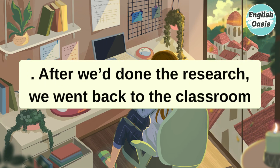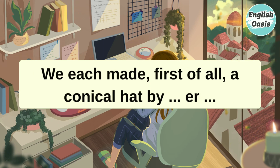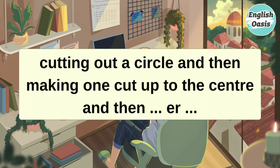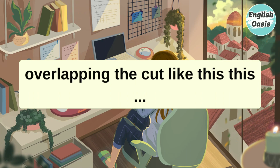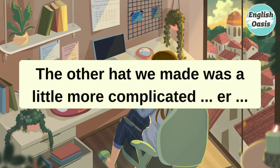After we'd done the research, we went back to the classroom to make 2 basic hat shapes using rolls of old wallpaper. We each made, first of all, a conical hat by, well, if I show you now, cutting out a circle and then making one cut up to the centre and then overlapping the cut like this. A conical hat that sits on your head.